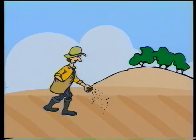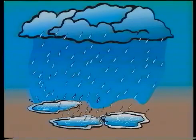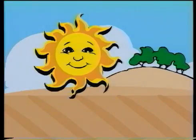The farmer plants the seeds, the farmer plants the seeds. Hi-ho, the dairy-o, the farmer plants the seeds. The seeds need the rain, the seeds need the rain. Hi-ho, the dairy-o, the seeds need the rain. Then out comes the sun, then out comes the sun. Hi-ho, the dairy-o, then out comes the sun.